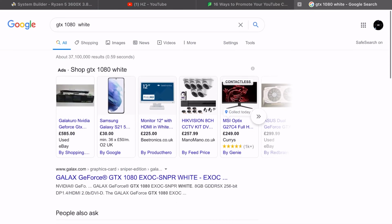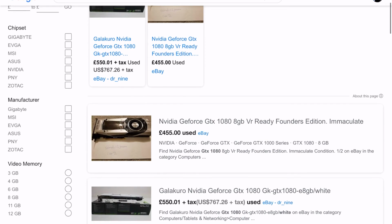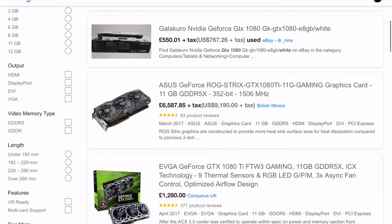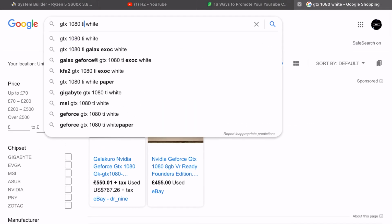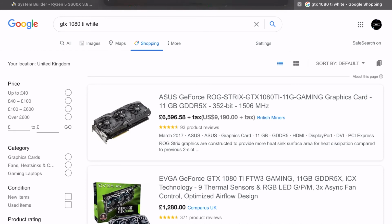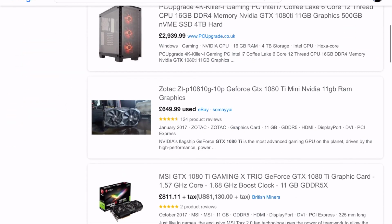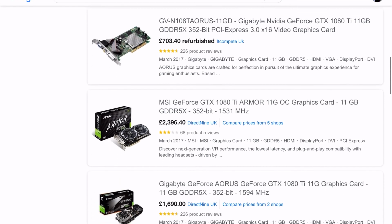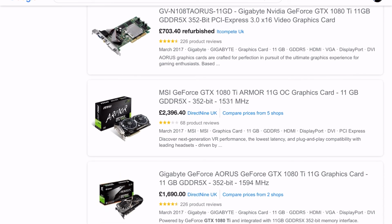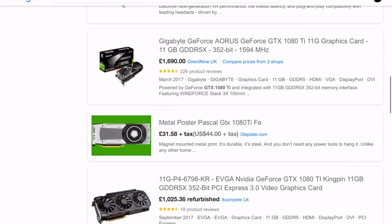Expensive though. Like, going to shopping, £455. And it's not even white. Tia, going for loads. Turning to Tia, £800. Oh my god. You've got to be kidding. £2,400 for a 1080 Ti. Oh, why have they gone up so much in value?